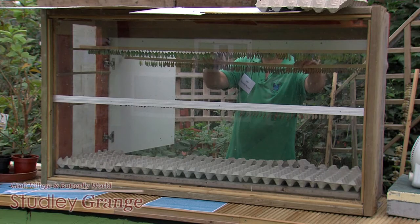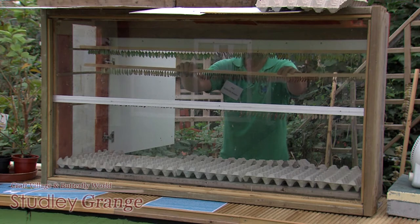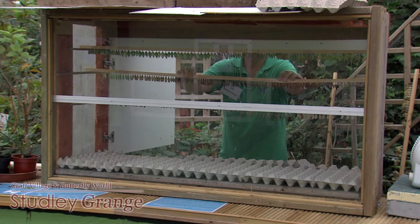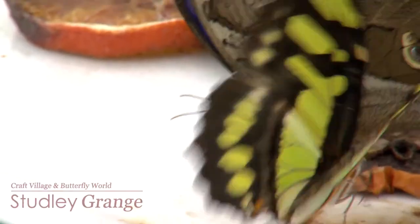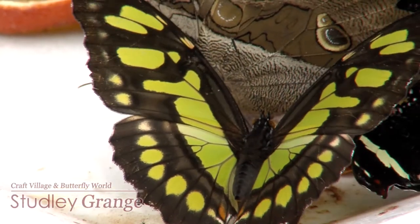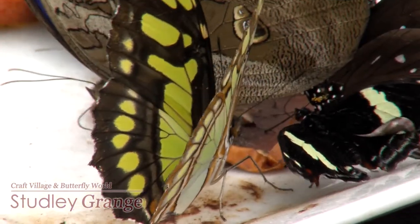The species do change during the year. So if you come in the spring, summer, autumn and winter, you'll probably see different types of butterflies that you haven't seen the month before. So it's good to come at different times of the year. Plus you'll see the different stages of caterpillar, chrysalis, eggs and things like that as well.